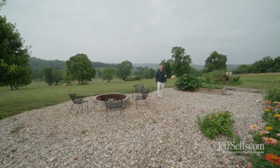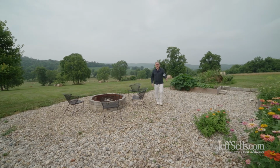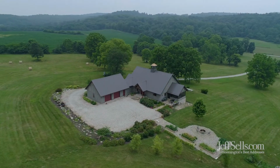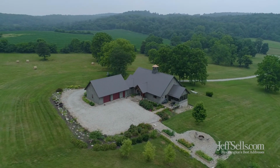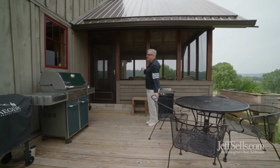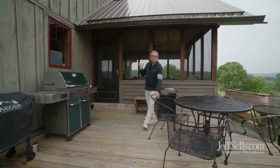There's a piece of calm in this beautiful property that has views of the hillside, gorgeous garden area, and a great place for entertaining. The entertaining can also happen in the screen patio or the barbecue area here. You get a view of this remarkably unique property.